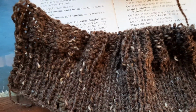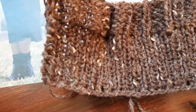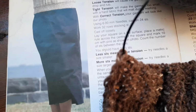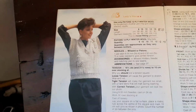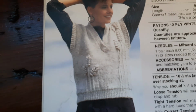And I realized that the pattern is the reverse of purl stitch, so that my purl stitches stand out on the front, not the back. And this is a pattern that I've chosen. It's an old English type pattern which suits me more. It's beautiful. The vest.